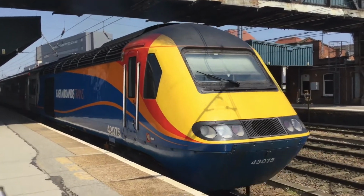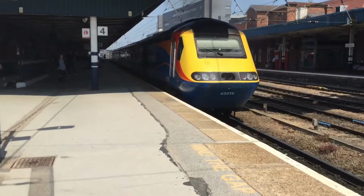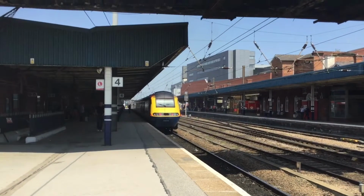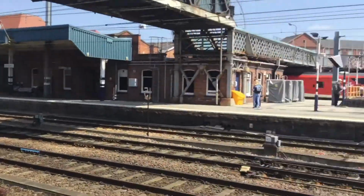Going out now is 43075, on hire to VTEC from East Midlands Trains. What a start this has been. What a start. 43075. There's another VTEC going on that platform there.